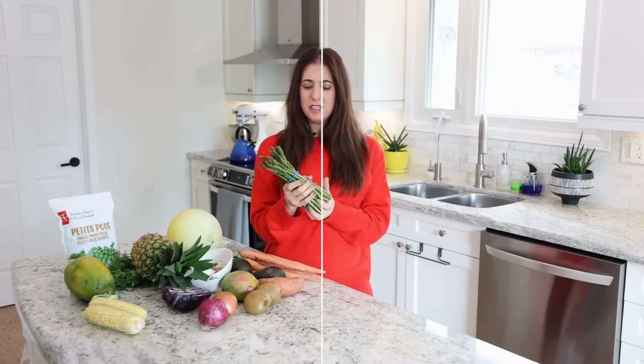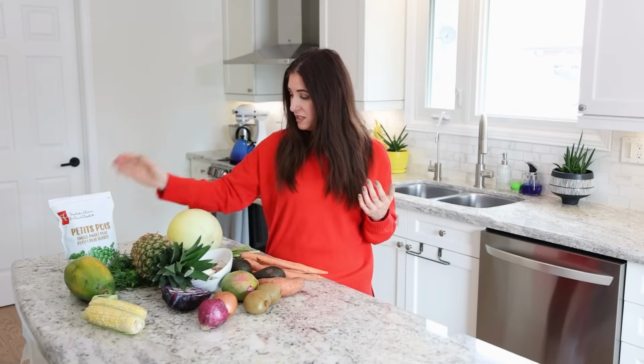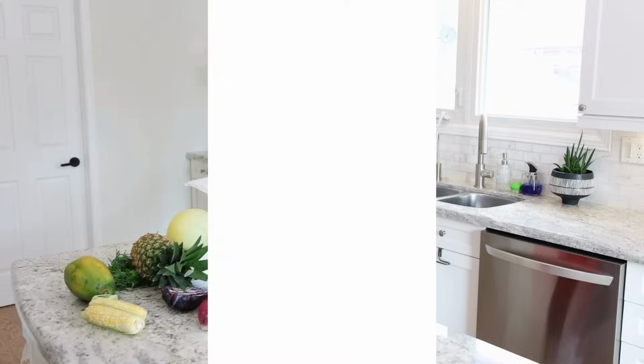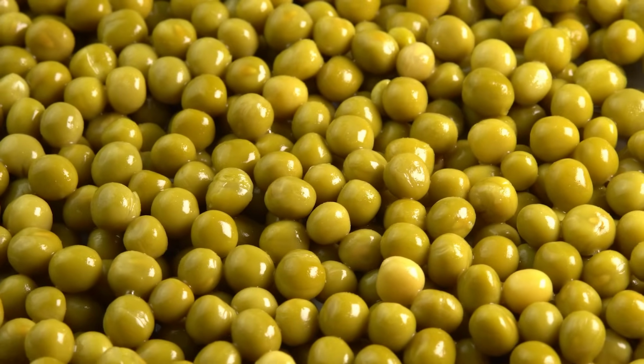Coming in at number 7, we've got asparagus. And again, this one kind of surprised me because it doesn't have a skin, it just kind of grows and grows. But studies are studies, and this doesn't have a ton of pesticides in it. Following that at number 6, we've got sweet peas. Now, I have the frozen version, but we all know that flash frozen is just as good as fresh.